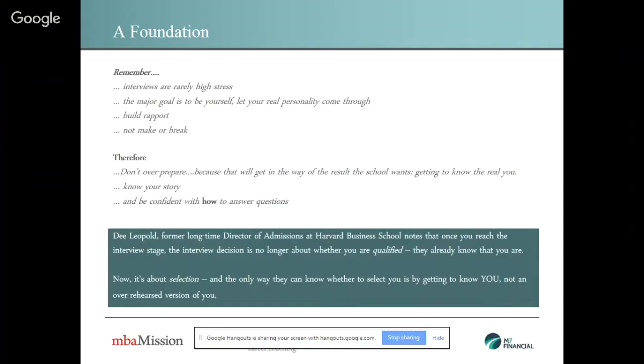You don't need to impress them with a bunch of facts and figures. And if you do tell a story and it might not line up exactly with something you put in the application, don't worry. It's okay. That's not the goal. It's not a gotcha situation. It's all about selection now. And that's what D. Leopold, again, former HBS admissions director, has said. It's all about, will they select you after they have decided you are qualified? Well, it's all about getting to know you, not an over-rehearsed version of you. Okay, so some big advice there.